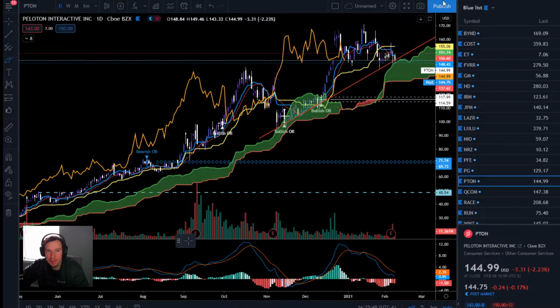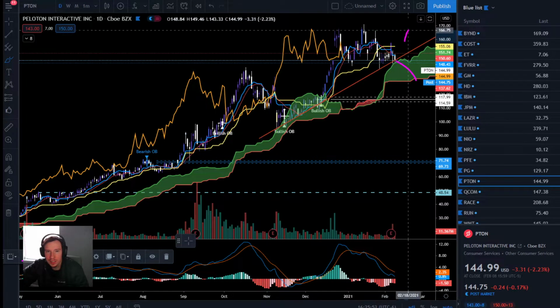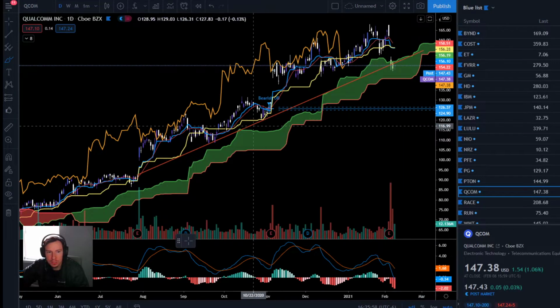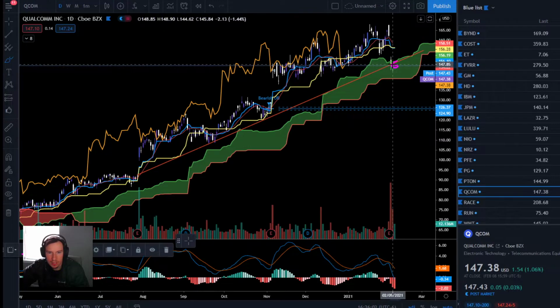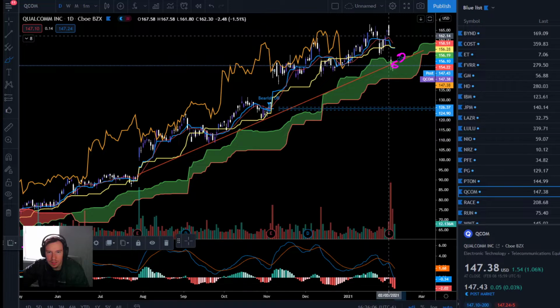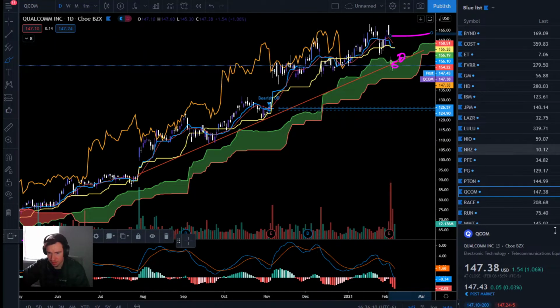Piton, again, easy uptrend. If it breaks, it's a sell, but if it doesn't, we're looking for new highs, 170. Qton, again, dips on ER. If it holds, if it breaks above the red line, then I'm going to get in, and 160 calls at the max.